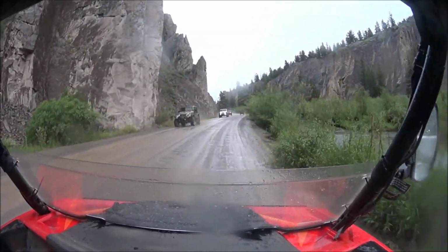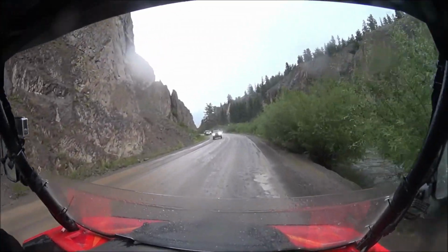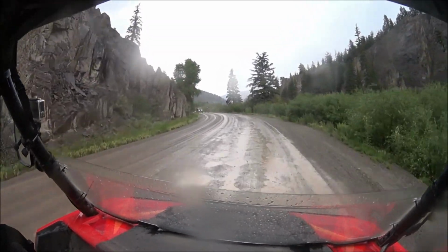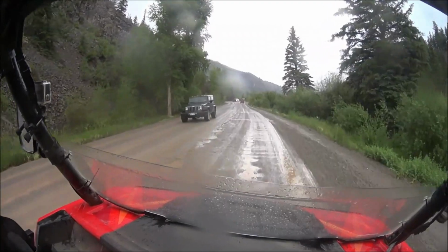Well, luckily, yeah, we had our rain gear with us, and it kept us dry for the most part. And we had some jackets and blankets and things like that to kind of cover up with, and the roof over the RZR. It was a little chilly, though, when it rained. Yeah, it cooled off quite a little bit when the rain came in.